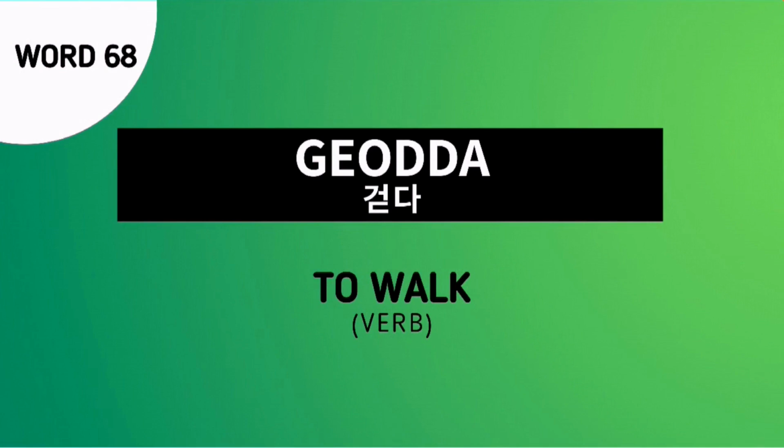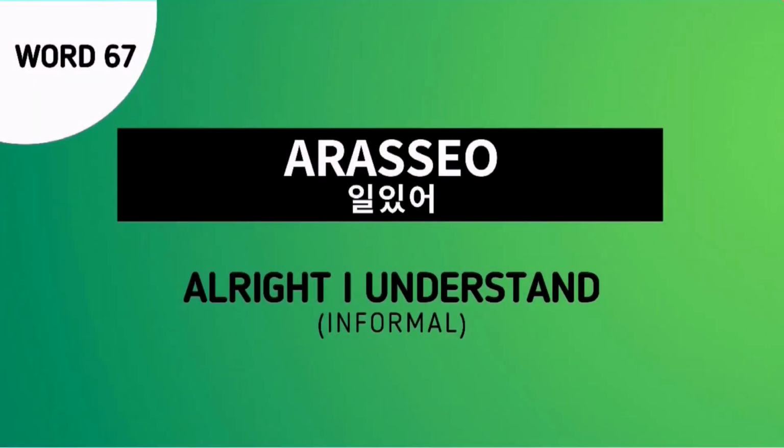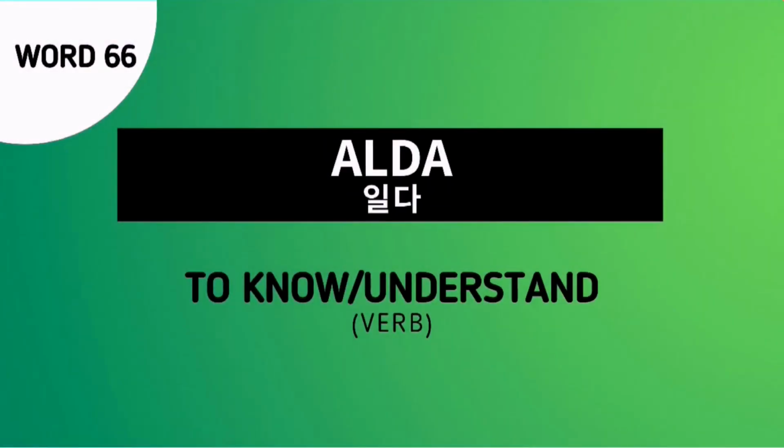Next word is 걷다. This is a verb which means to walk. Next word is Araso. This is an informal way of saying, alright, I understand. Next word is alta. This is a verb which means to know or understand.